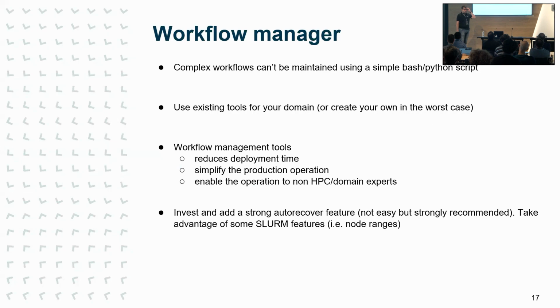Complex workflows cannot be done with a script, and I think most of you have seen scripts in Python or Bash that are really 1,000 lines of code, and managing dependencies is really dramatic. So invest: when you are porting your application, look for tools in your domain. There are lots of them for Earth Sciences, Autosubmit, Cylc, many of them. If not, you can create your own.